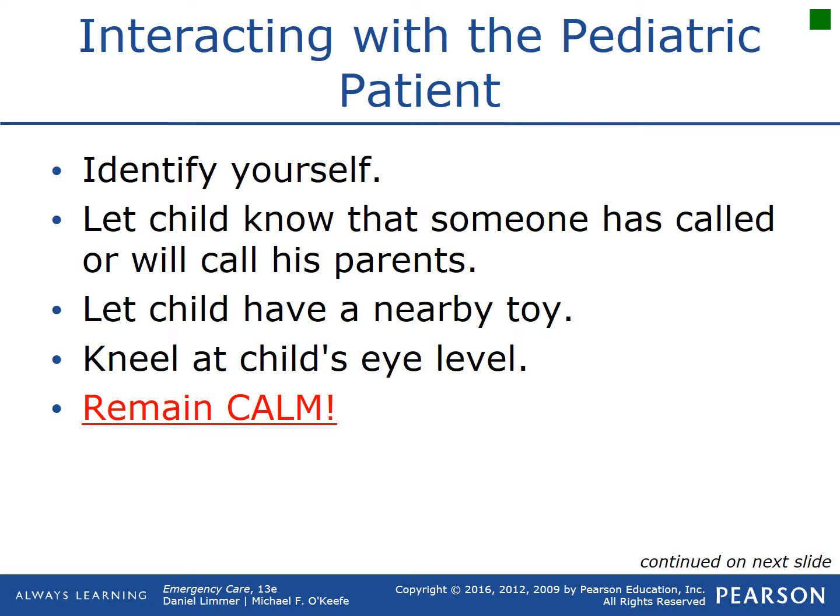So when it comes time to interacting with that pediatric patient, identify yourself, let them know who you are, because they may not understand and recognize uniforms. Let them know that somebody has called the parents if the parents are not around, and interact with them. Get down at the child's eye level. Don't stand up high and mighty and intimidate the kid with your arms crossed. Interact with them, play with them, build some rapport with the kids. Give them a toy, give them something to play with, give them a pen light, let them shine it in your eye. And also the most important thing is to remain calm.